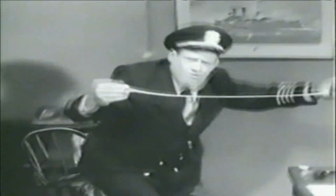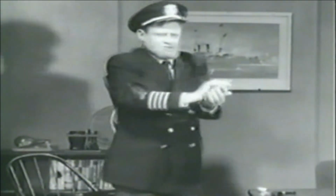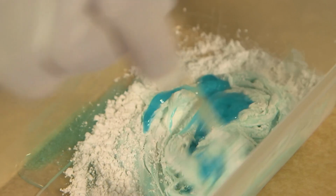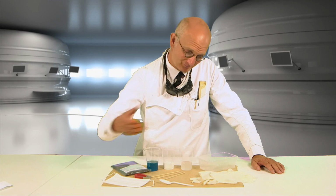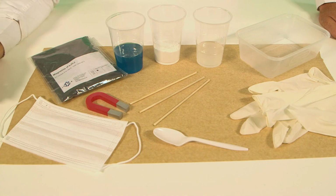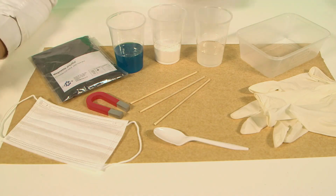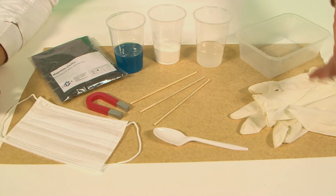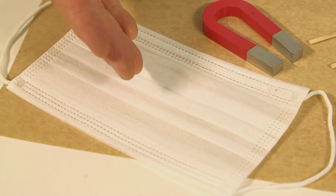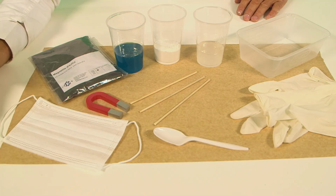We've just seen the story of Silly Putty and what makes it such a tremendous toy. But how easy is it to make a slimy putty yourself? And can we give it some magical magnetic properties? To begin, the ingredients. You will need white PVA glue, talcum powder, laundry gel (some work better than others), plastic spoons, wax paper, latex gloves, face mask, black iron oxide powder, magnet, plastic container, and wooden skewers.